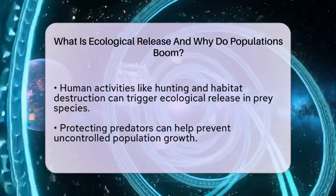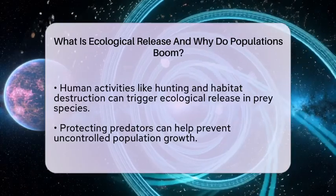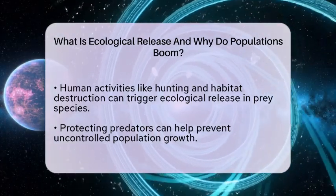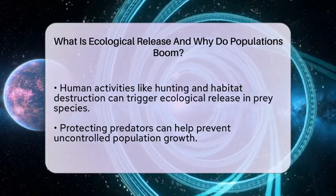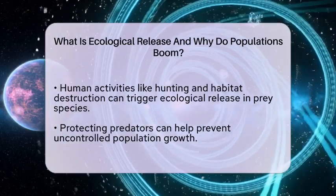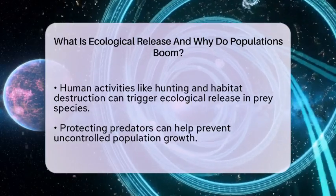At the individual level, ecological release might mean animals start eating a wider variety of foods or use more parts of their habitat. Different individuals might specialize in different resources, helping the population grow even faster. Over time, this can lead to evolutionary changes, like physical adaptations or even new species forming.